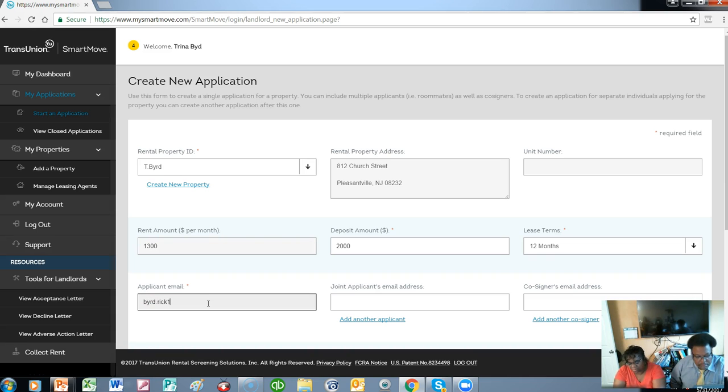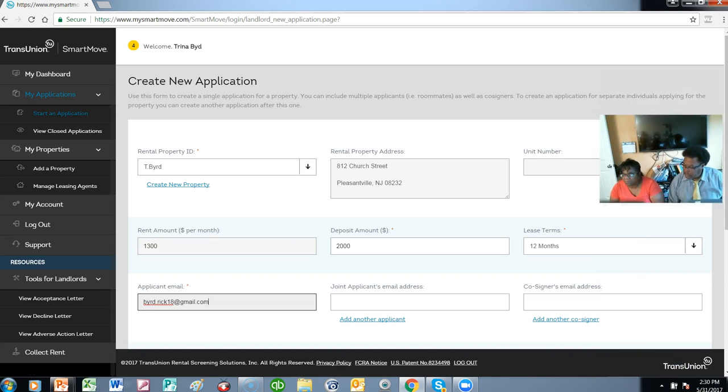We'll put in his email address, and you obtain the customer's or the client's email address, or potential tenant, I should say, their email address, and anyone else that's going to be staying in the home. So you would put in the initial applicant, the joint applicant, and maybe a co-signer's email address. And once you do that, let's go ahead and move that up.